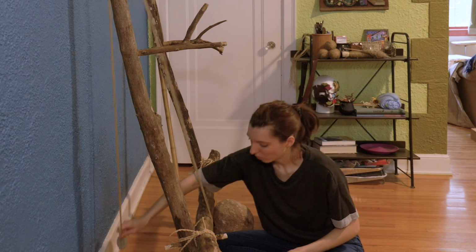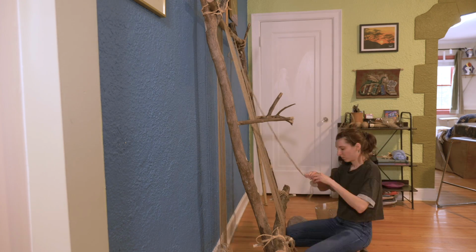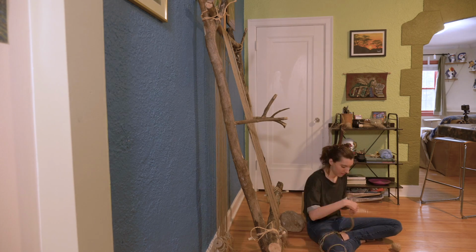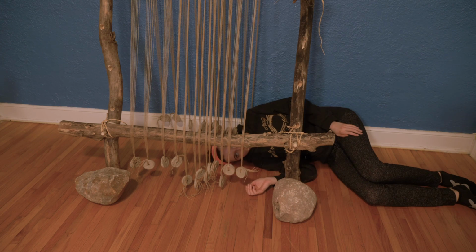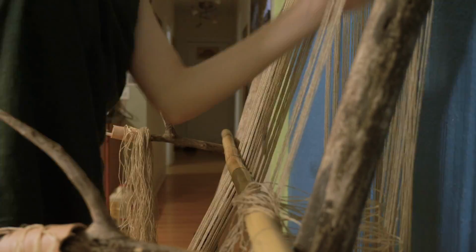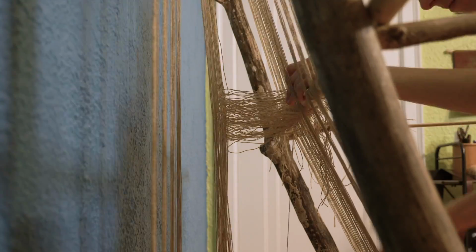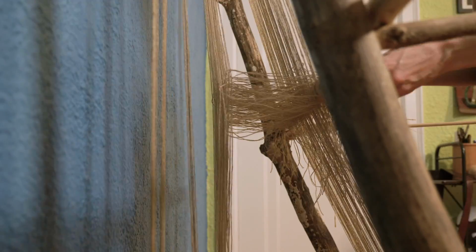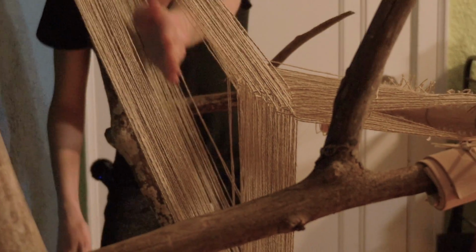So I just have to do that about, let's shoot for 20 more times. So my next step today is separate out each individual strand. I can then string all my little bits of string, attaching each individual one to the heddle bar using these little shorter strips of flax thread.